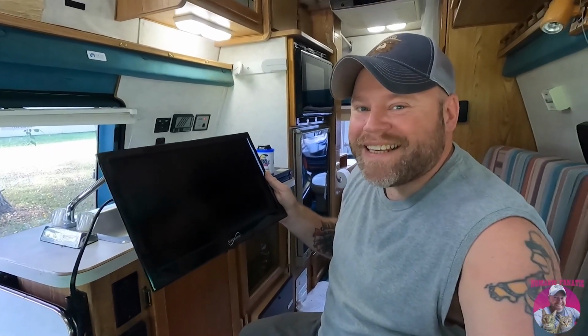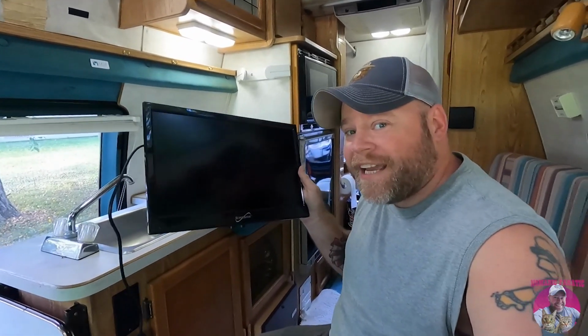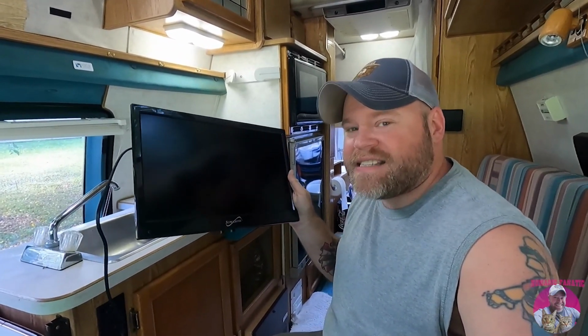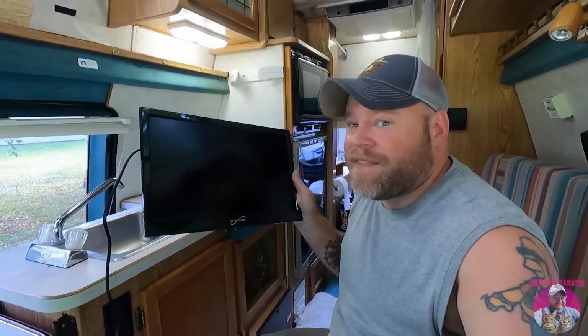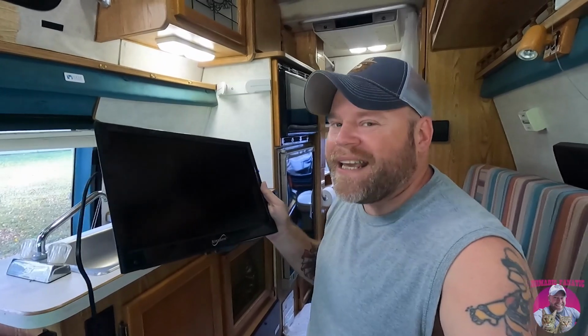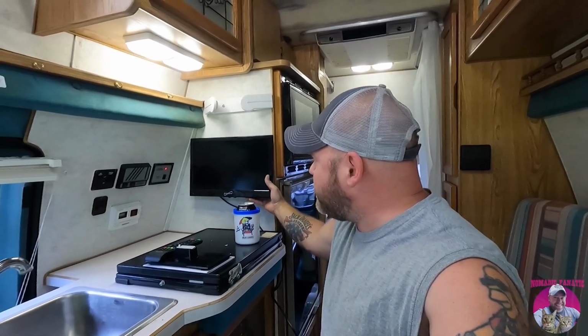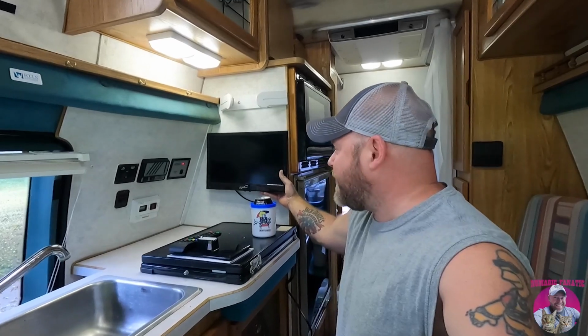The TV I picked is an AC or DC powered Supersonic 15.6-inch TV. Probably the smallest TV I've ever considered in mobile life. But again, we are living out of the van, we're not living in the van, and this one fits perfectly where I want it to go. It's also very lightweight, but it is essentially gonna go right there in the corner like that.